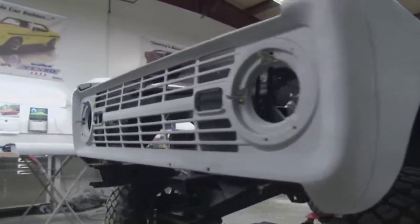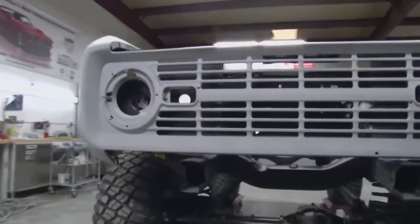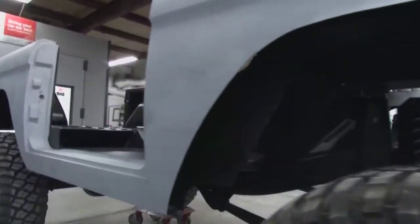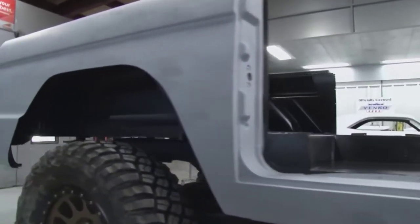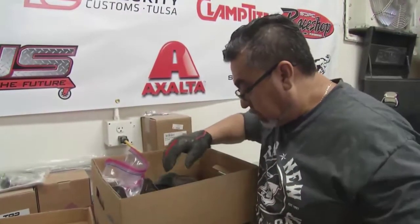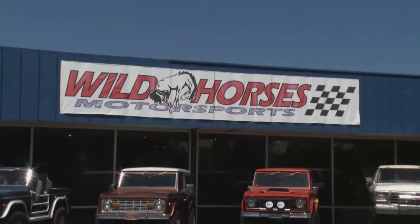Welcome back to Tulsa, the home of Brand New Muscle Car. The task at hand: revive a classic 1966 Bronco, starting with only the original body. It takes thousands of man-hours and it takes thousands of parts. And for a great deal of those parts, the team goes to Wild Horses 4x4.